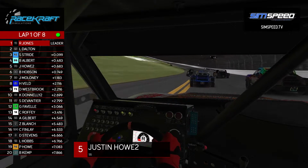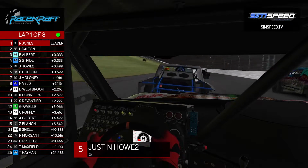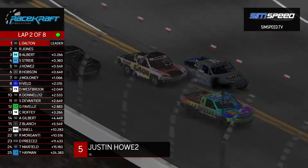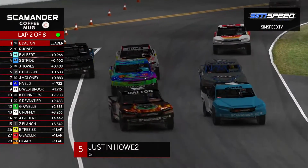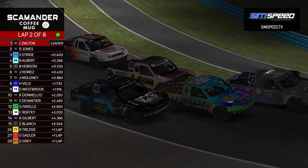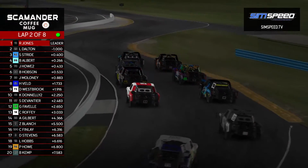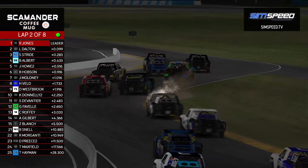Oh, onto the grass through the tri-oval for Sam Stride, losing momentum there. And that's going to allow Justin Howe through on the outside into the braking zone though. Stridey a little bit more brave as Hobson goes round the outside of Justin Howe. Gave it a red hot go, but ultimately couldn't quite get it done.